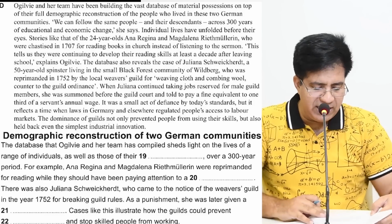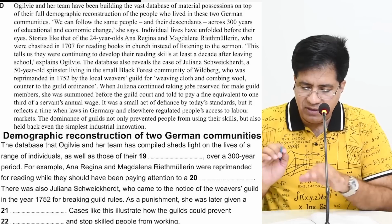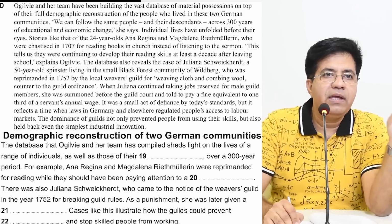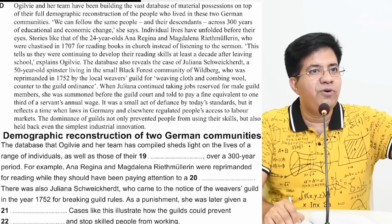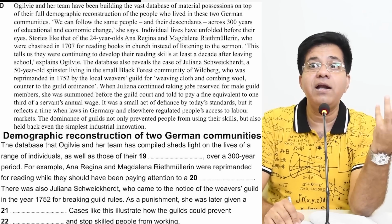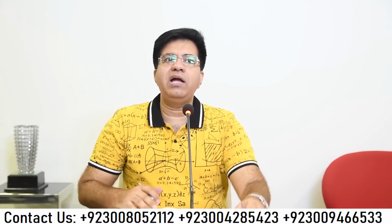Now, by the way, for prevent, they use the word held back, even the simplest industrial innovations. What will be the answer? Could prevent innovations and stop skilled people from working. So why not? Okay, now listen. They've given 3 words here, and those 3 words are simplest industrial innovations. Now look here. Most of the time, in the blanks, the answer is supposed to be a noun. And to confuse you with that noun, sometimes they give 1 adjective, sometimes they give 4 adjectives. Beautiful, white, friendly, innocent cat. The answer is cat. But some tricksters will write friendly, innocent, white and all that. So over here they mention simplest industrial innovation. And by the way, held back means prevent. The answer is innovation.